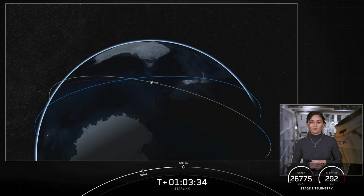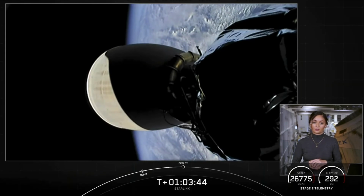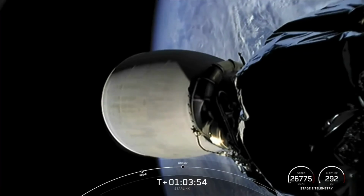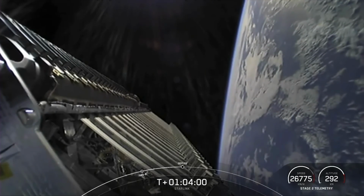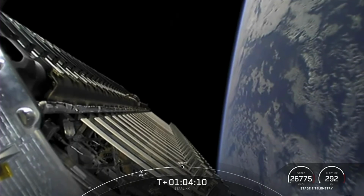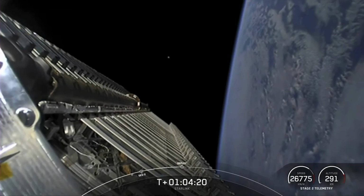That should be coming up here in about 30 seconds or so, and we are hoping to get a live view of that deployment. As we pass over ground stations, sometimes we lose that live view, but hoping to get the live view right when we deploy the Starlink satellites. And there they are on your screen. An awesome view from space. You can also see how the second stage is spinning. This does help with the satellites to separate once they do deploy.